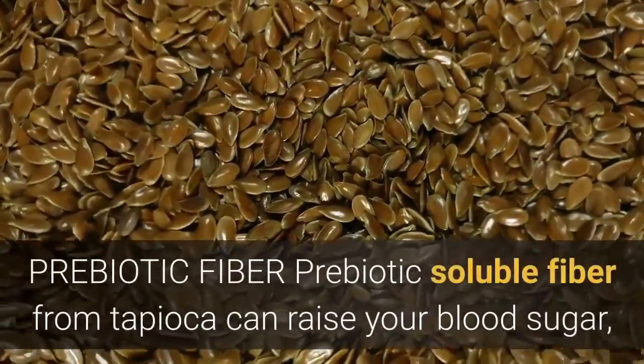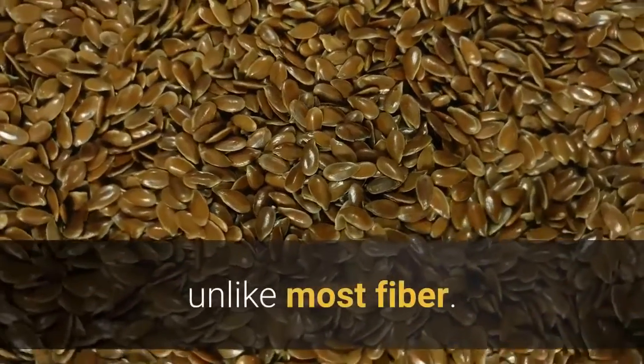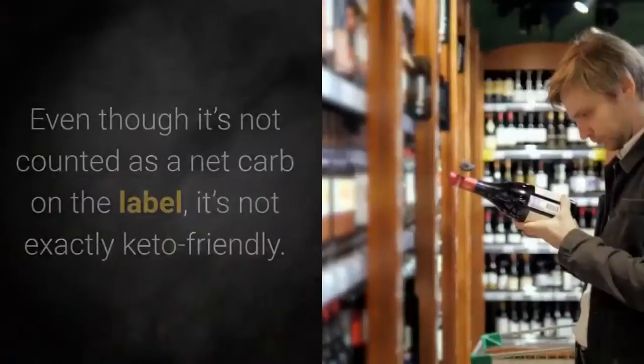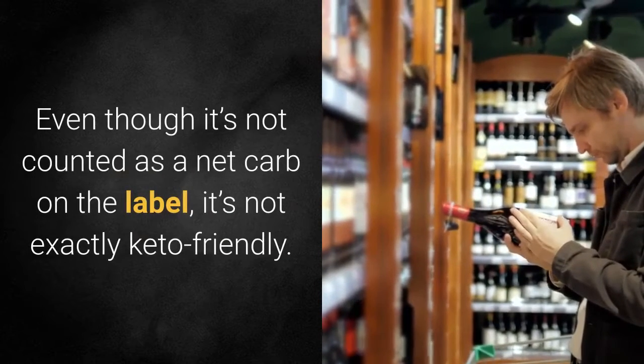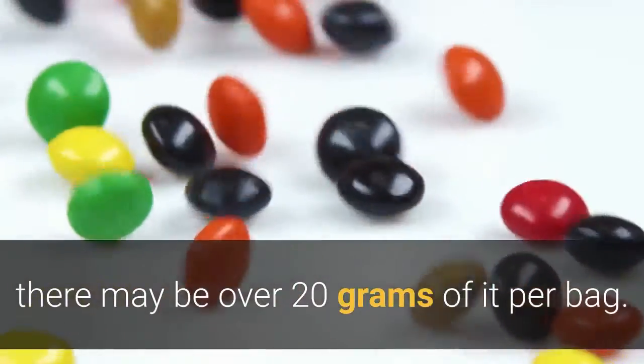Prebiotic fiber. Prebiotic soluble fiber from tapioca can raise your blood sugar, unlike most fiber. And it also has a sweet taste. Even though it's not counted as a net carb on the label, it's not exactly keto-friendly. Because Smart Sweets list this ingredient first, there may be over 20 grams of it per bag.